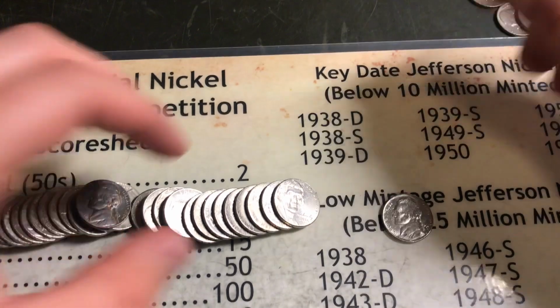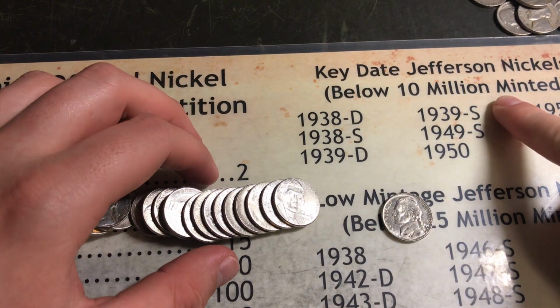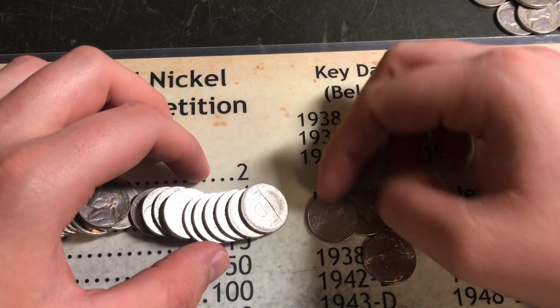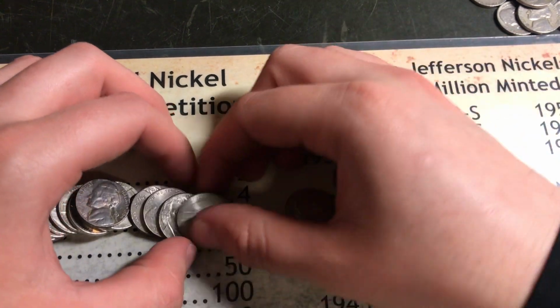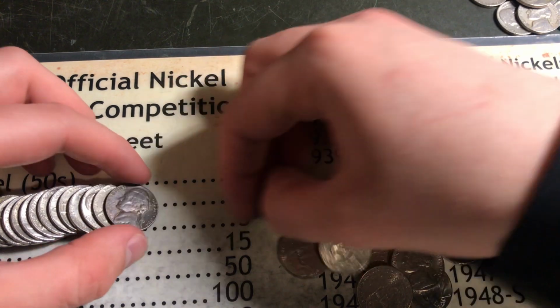It'd be a key date on Quinn's chart here. Key date, below 10 million minted, but it's not too special, I don't think. Let's see what's in this roll, though. Because I've got you guys here, might as well check it out.